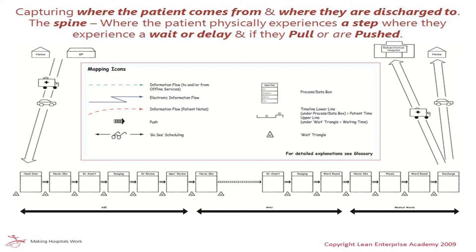The boxes are where our staff are with the patients. So that's good. The triangles are where the patient is on his own waiting for something. Okay? And if you notice, every box, there's a triangle. Box, triangle, box, triangle, box, triangle.